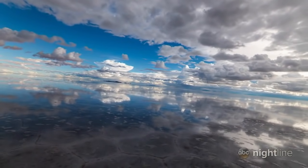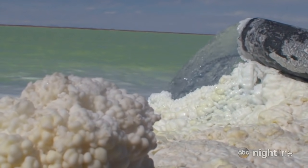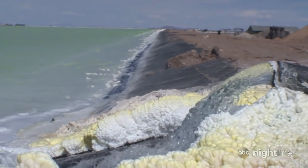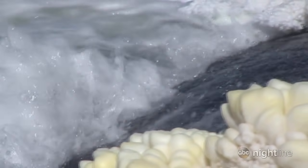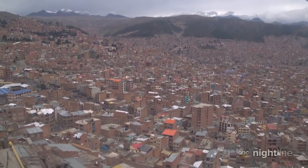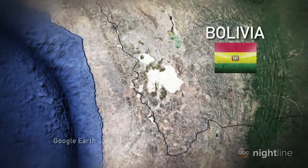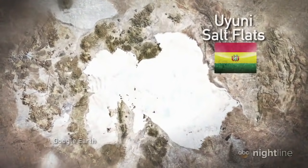But beneath this surface is a major moneymaker: lithium. The metal element that powers our batteries, electric cars, and phones, so much of our lives today. And Bolivia, one of the poorest countries in South America, hopes it will revolutionize its economy by becoming the Saudi Arabia of lithium, but we'll get to that in a moment.